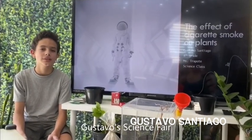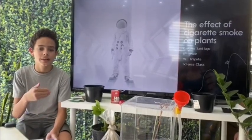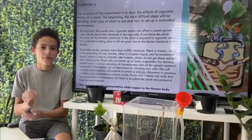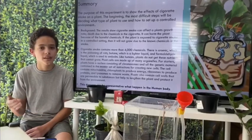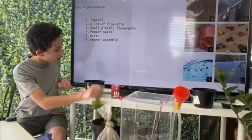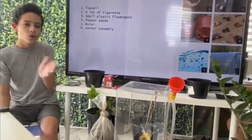Hi, my name is Gustavo Santiago, and I'm gonna be teaching you about the effects the cigarette can cause on a plant. Next slide. The purpose of this is to see if the cigarette can cause a bad effect on the plant, which we will try to find out in this project. Next slide. The materials are topsoil, a lot of cigarettes, small plastic flowers, water, and a smoker assembly.